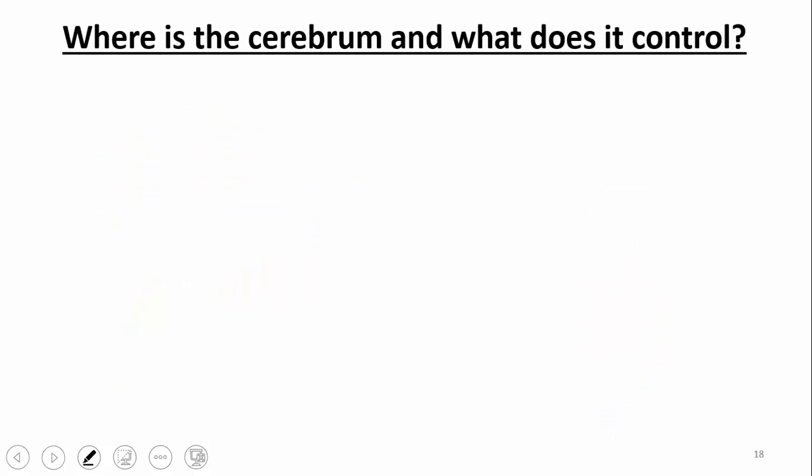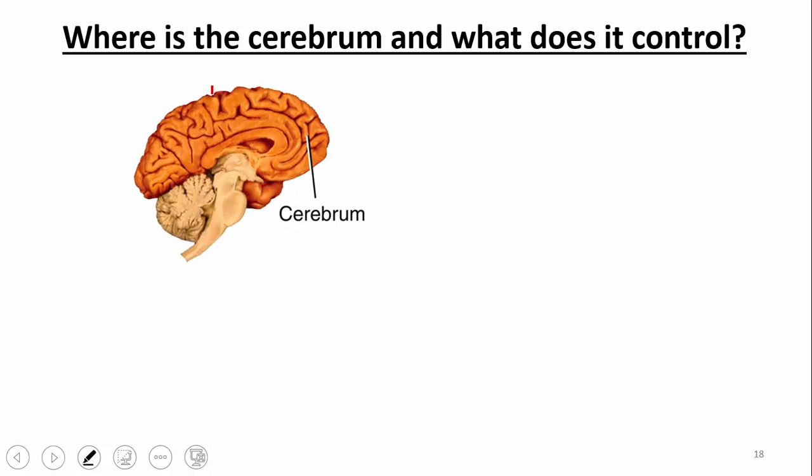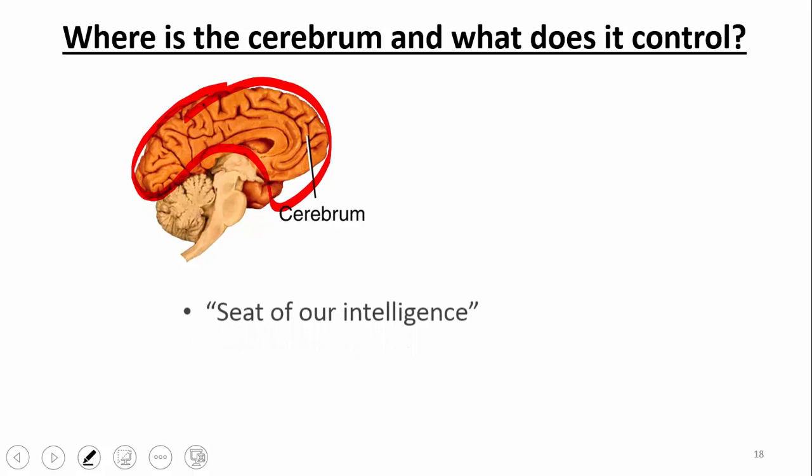Okay, so let's move on here. Where is the cerebrum, and what does it control? Now, the cerebrum is sort of the large superior portion of the brain, right? So it's very large there. What does it control? Well, this is the seat of our intelligence, and different parts of the cerebrum have a very specific role in different parts of our higher level brain functioning. We're not going to go through every single one today. We're going to save that for a more advanced physiology course. But I'm going to give you some basic structural elements of the cerebrum and some basic functions.